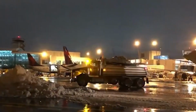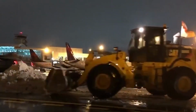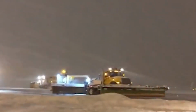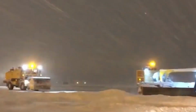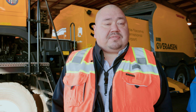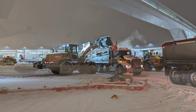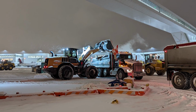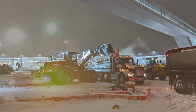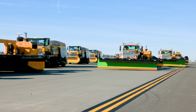When we talk about snow crews and the amount of equipment you have, you've got some more than 40, 45 pieces of equipment. How do those all come together to help clear runways and taxiways? Well, first of all, it depends on conditions. When we're seeing forecasts for less than 2 inches of snow, we're talking a dozen pieces on the runway, 6 or 7 maybe on the ramp, just depending on conditions. When we see forecasts of 2 inches or more, we are going to run 12, 14 pieces of equipment on the runway and 8, 10 on the ramps.